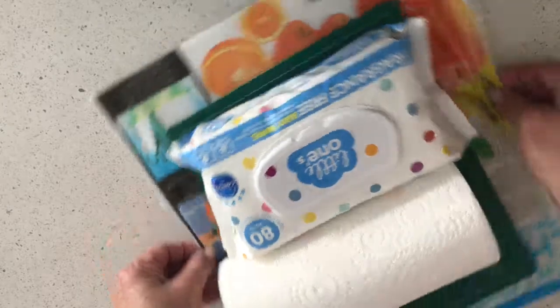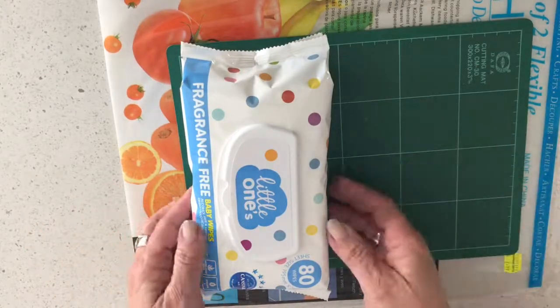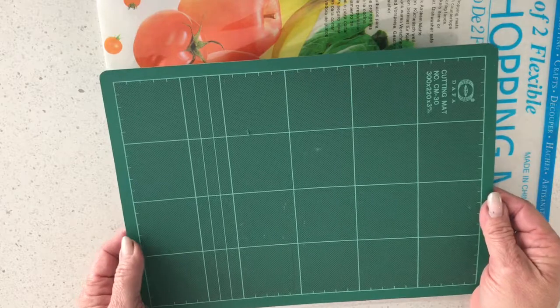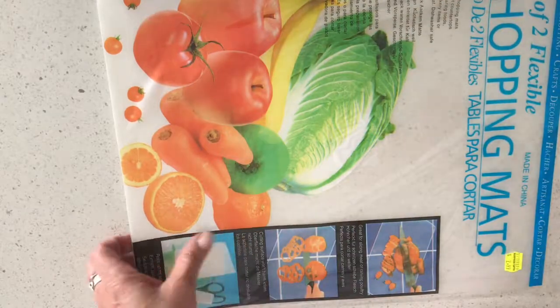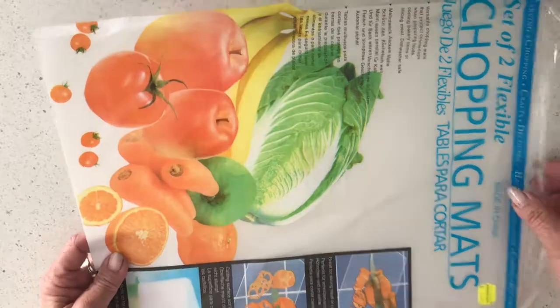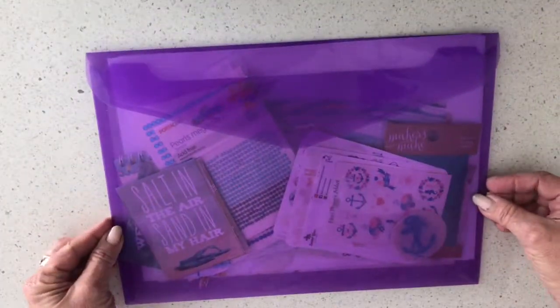Now, how about we get the boring stuff out of the way first. Paper towel, crafty things, paper towel, very good combination. A packet of wet wipes to clean things up with. Also taking just my little mini craft mat, because my big one doesn't fit in the carry-on style suitcase that all the planner stuff is going in. So we'll just take that little one. Plus I also grabbed these from the cheap shop, a 2-pack of chopping mats, whole $2.99. I thought that'd be really handy just for protecting the tables that we'll be using.